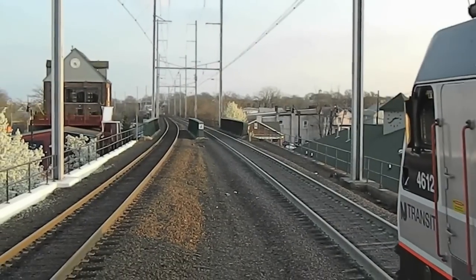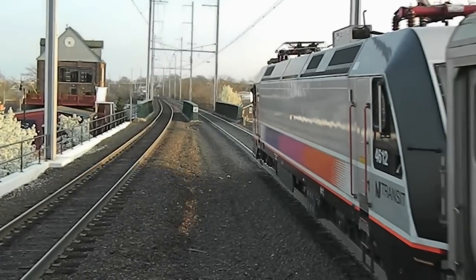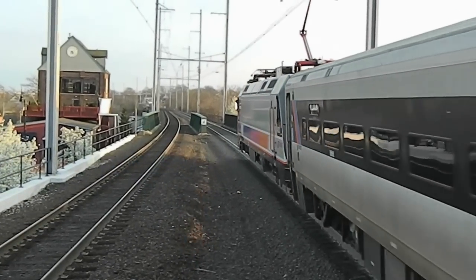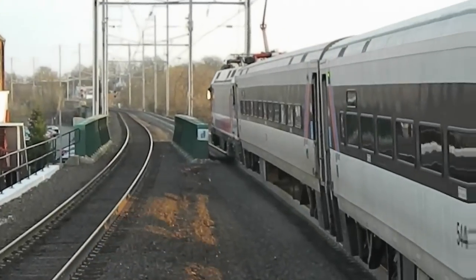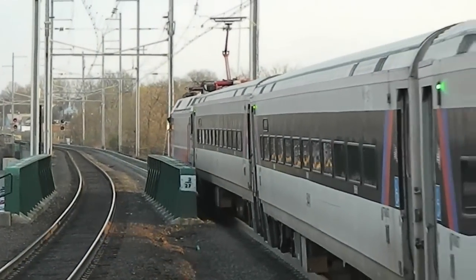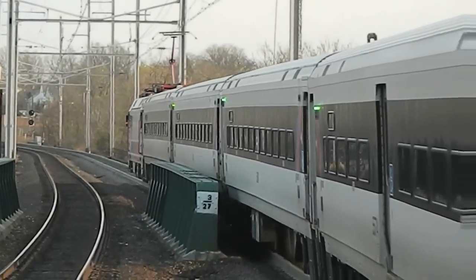Train number 3513 with New Jersey Transit ALP 46, first generation number 4612 on the point. On train number 3513, departed Woodbridge, heading towards South Amboy.